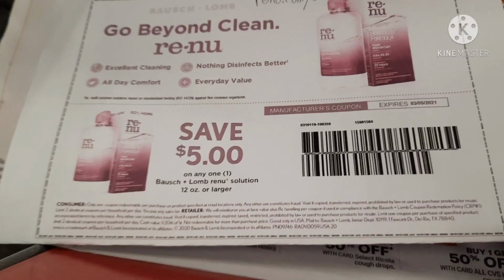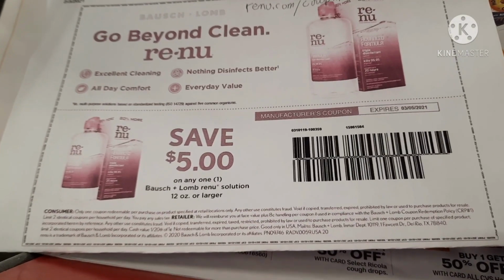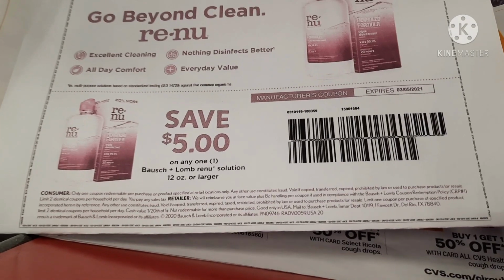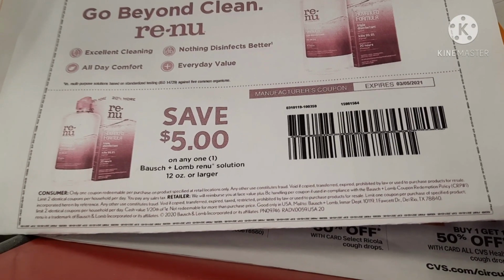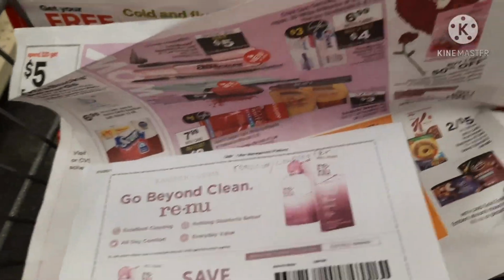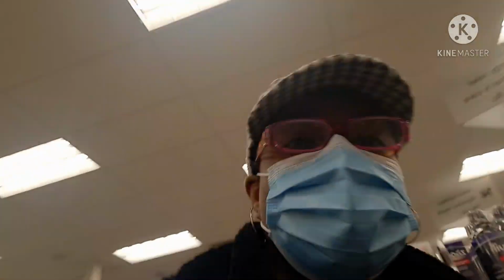So this is on sale for $7.99. But we're going to print out the $5 coupon, which is going to bring it down to $2.99. But then we're going to get a $2 Extra Buck. So make sure that you print that out so that you can do this deal.